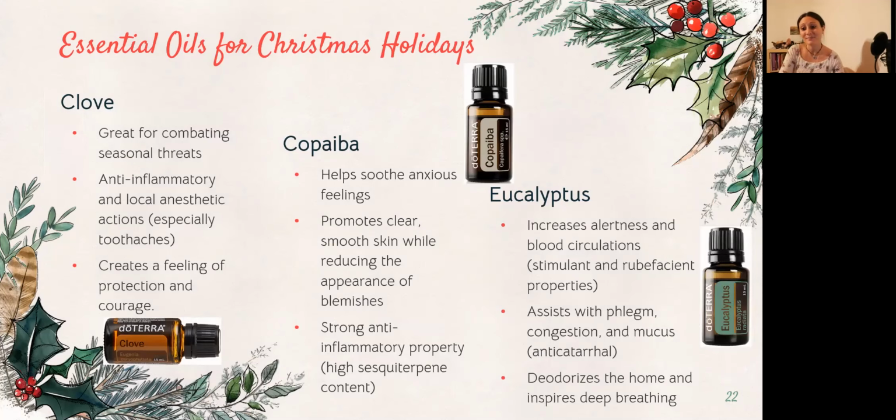Clove, this month we have a promotion also. If you make a little order of 115 every month with 125 PV points, you get one oil for free, and this month is clove. It's really good if you have teeth problems, it can help in your mouth. It's also anti-inflammatory. It also helps creating boundaries emotionally. So if you know people that struggle with creating their own boundaries, clove is a really nice help in that.